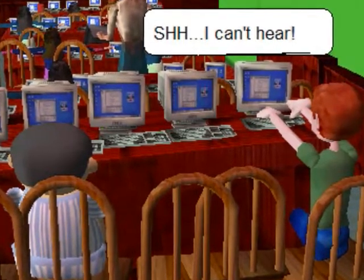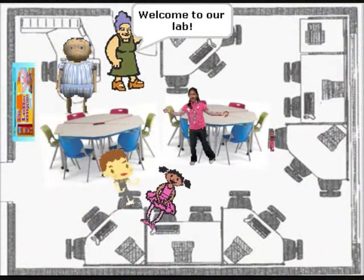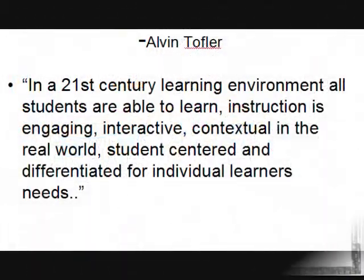It's critical that our technology centers be collaborative centers. Redesigning our space is an investment in our students' futures.